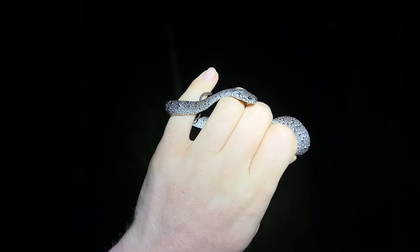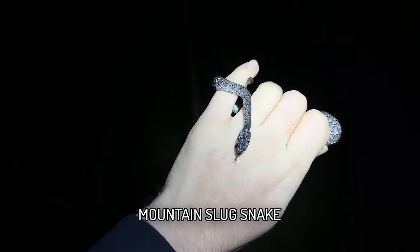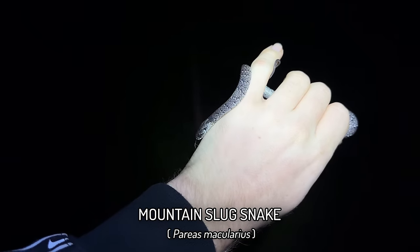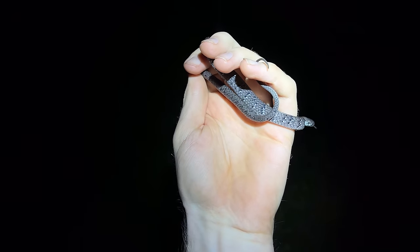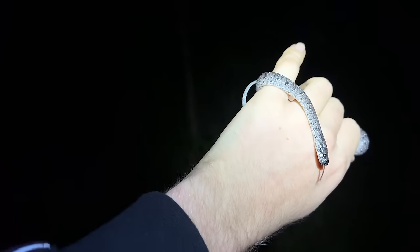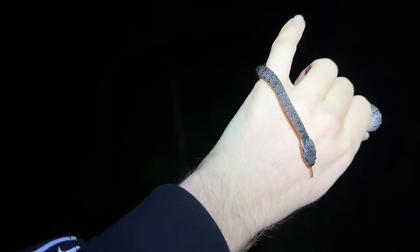Unfortunately, only got a couple of other fresh DORs tonight. Too gruesome to show on the channel as well, but nothing too rare, nothing too heartbreaking. Just like a Cassie keelback and a Gonyosoma. But this little mountain slug snake was just active, moving around. So I figured I'd show it before we move on.